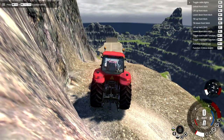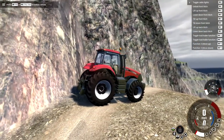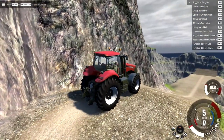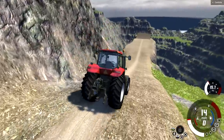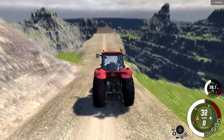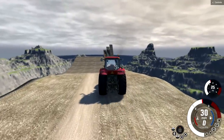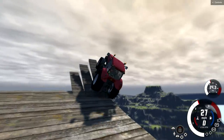Did I read that right? I think I did. So this one looks, I guess, a lot like the last one. These Case IHs have a good look to them, but let's be honest, nobody's buying a tractor because it looks good. Ooh, this one's fast. I'm telling you, this one is fast. At least it started up quickly.